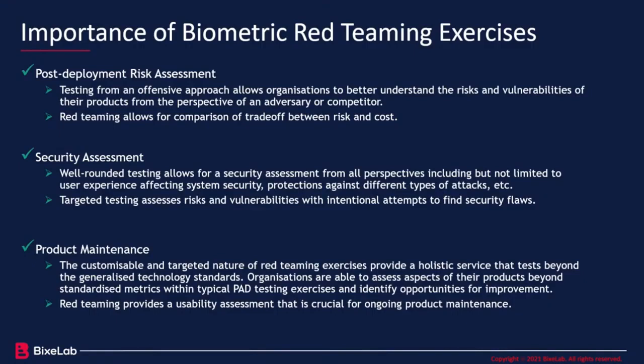And then inherently, through doing a red teaming type exercise, we're also touching on aspects of usability here. Where we're looking at workflow, some of these might be security risks, but they can also be used to improve customer satisfaction, to make a better workflow that provides better outcomes as well.